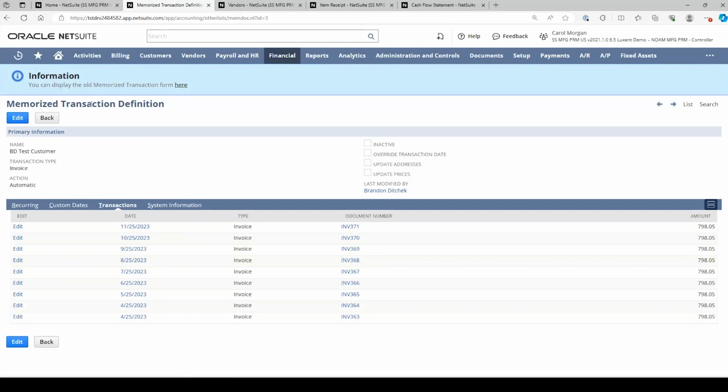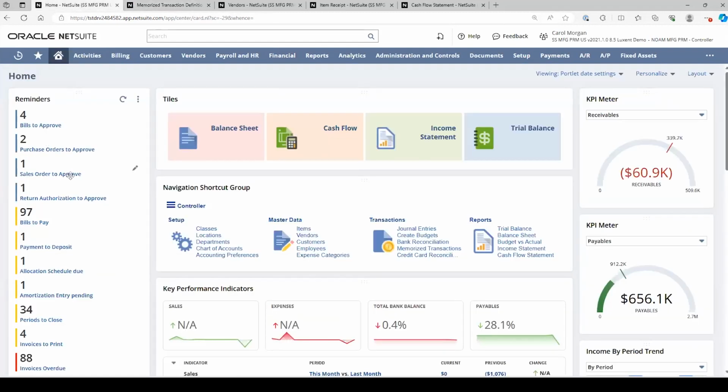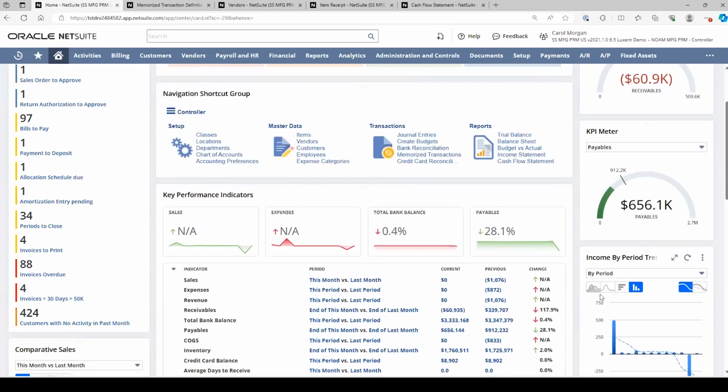And these transactions can be automatic where they post on their own, or they can trigger reminders and show up on my reminder workflow dashboard that tell me I need to post them, maybe make a slight tweak occasionally to those memorized transactions.